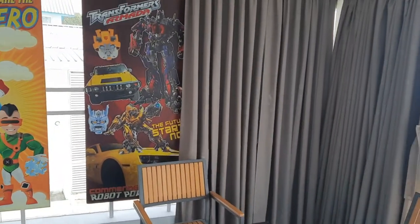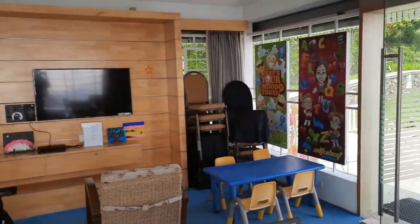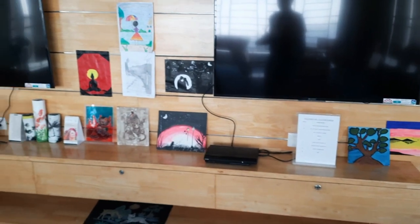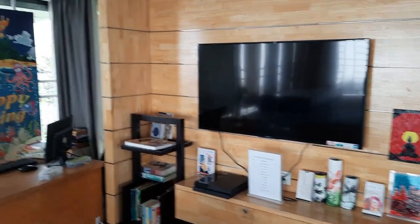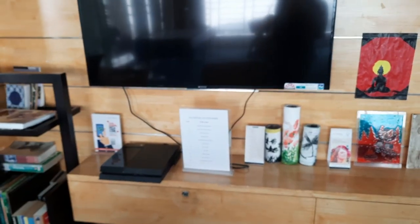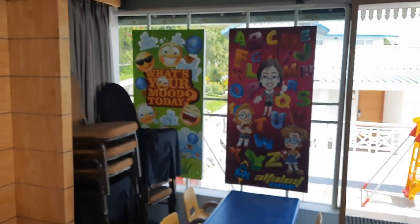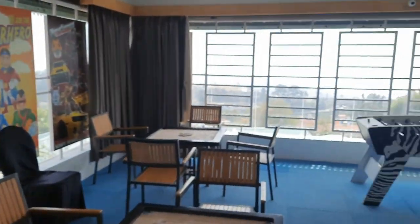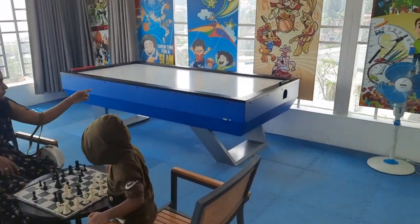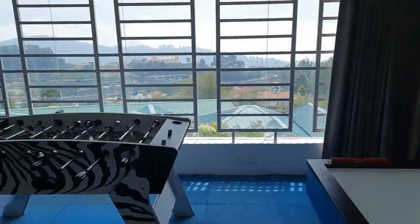Very nice area. Transformers, superheroes, Superman. And to top it all, we have video games, PS3, PS4. I'll try my hand at God of War probably sometime. You have Uncharted, Need for Speed. Whoa, Don Bradman Cricket, something I will need to try. Very nice for the kids. I guess chess, carom, you might not need to pay any charges, but for air hockey, the video games, and probably foosball as well, there might be charges.